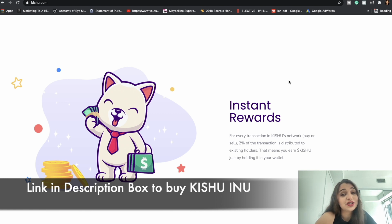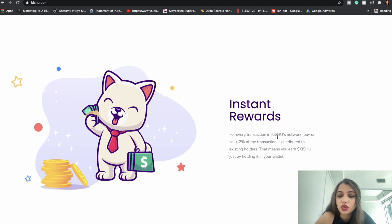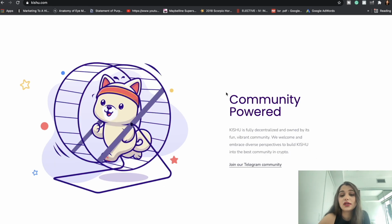So how can you get instant rewards using Kishu Inu? For every transaction in Kishu's network, whenever you're buying or selling, 2% of the transaction is distributed to existing holders. That means you earn Kishu just by holding it in your wallet. It is also community powered. Kishu is fully decentralized and owned by its fun and vibrant community, and they welcome and embrace diverse perspectives to build Kishu into the best community in crypto.